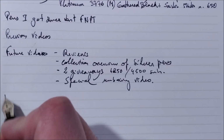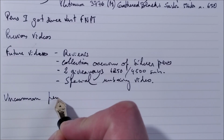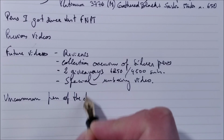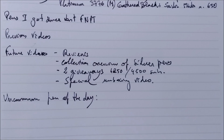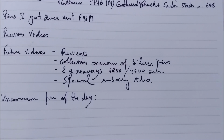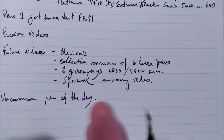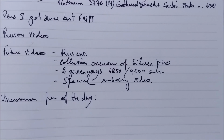Now it is uncommon or unusual pen of the day. So, do you have any ideas of the next topic that I can make here? If you have, please post in the comments because I'm really interested to know where I can show an equivalent topic in terms of content, even if it is a different theme.